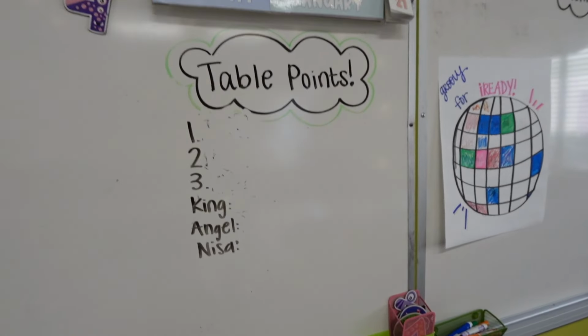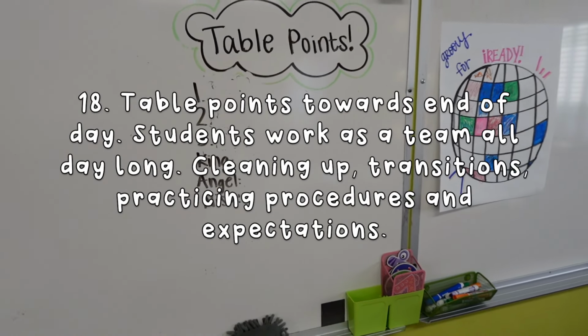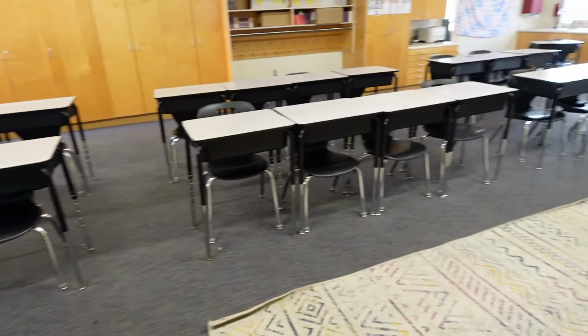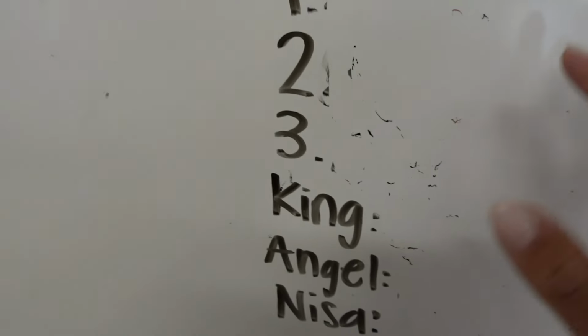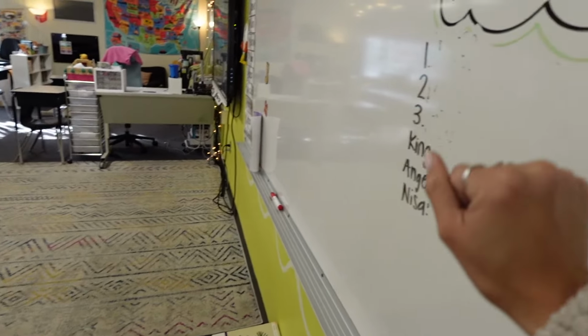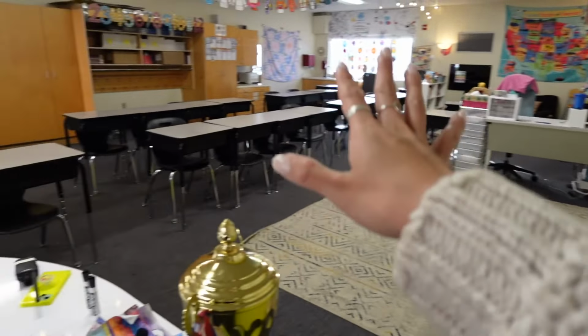Another teacher move that I was not able to explain at the end of the day was table points. So basically at the very end of the day when I say it's time to clean up, I'm actually walking around, looking around at desks, tables, floors, if they're doing their class job. I kind of just stand over here as the kids are cleaning up, and then I'm like, ooh, I just saw table 2 helping clean up the floor. I saw table 3, and then I'm just doing points.